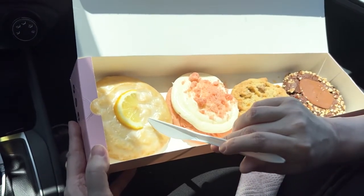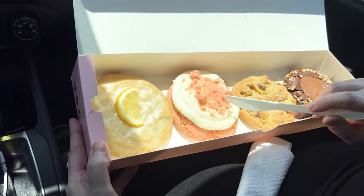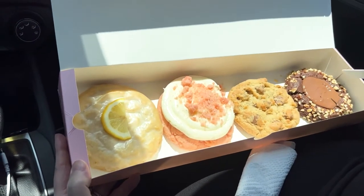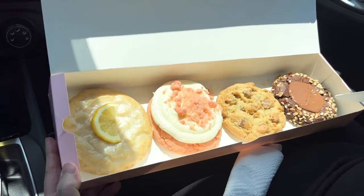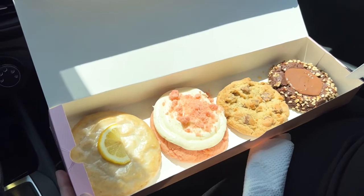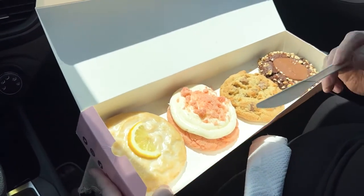We have a lemon glaze here. This is the pink velvet with cream cheese. And this is the Nutella mudslide, or chocolate mudslide. And it's basically filled with Nutella and hazelnuts and chocolate. So let's start.